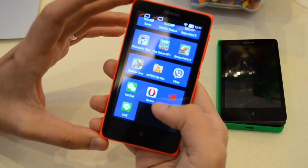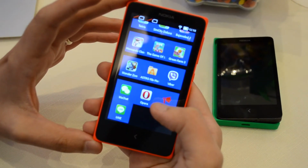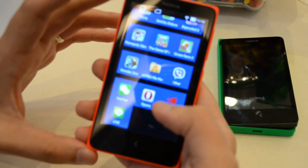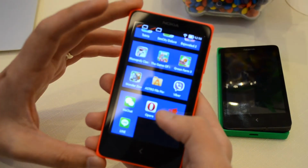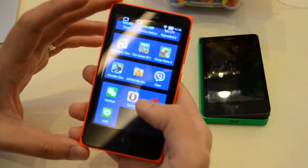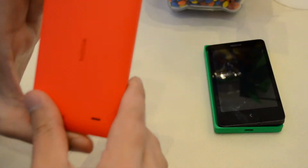Powering the device is a 1500 milliamp hour battery with a standby time of about 28.5 days on 2G, of course. Color options in Malaysia, we have 4: black and white, of course, and then bright green, which is this one, and bright red, which is actually not quite red, it's a bit orange.